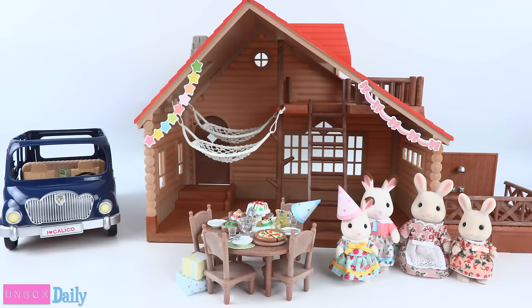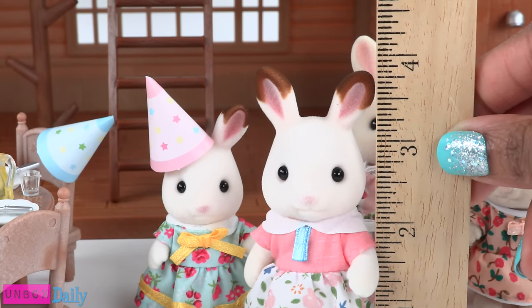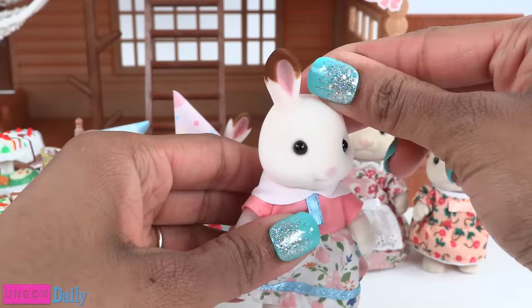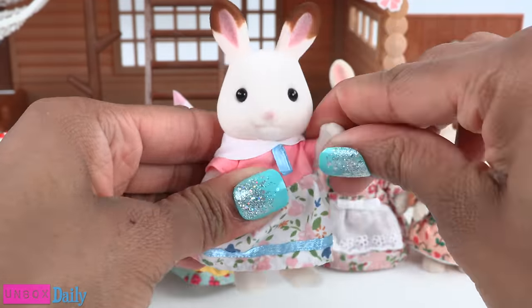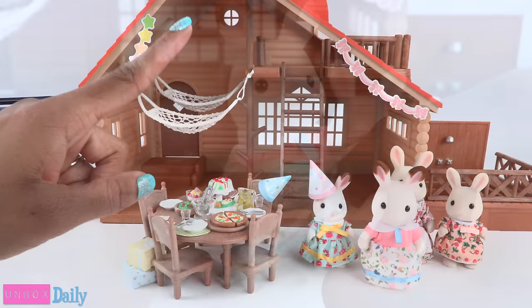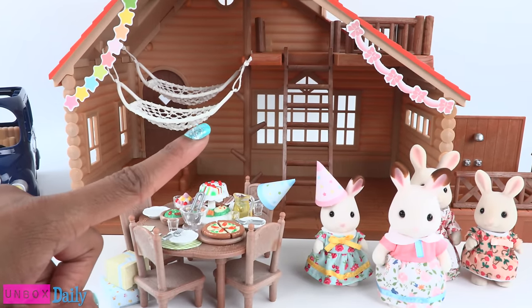Okay, good to know. These Calico Critters stand about 3¼ inches tall to the top of their ears. They have the basic 5 points of articulation with movement at the head, shoulder, and hip. And in other parts of the world, they are known as Sylvanian Families.